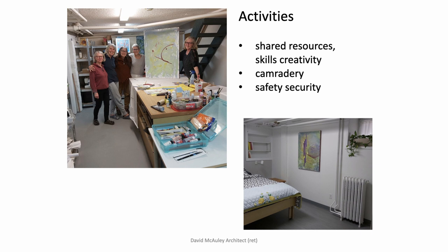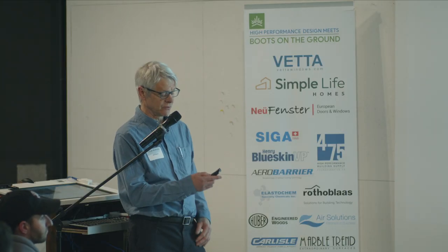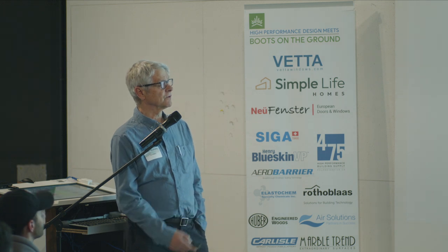It's an environmentally sustainable way of living as we see it. There's a lower cost of living. We share a lot of resources, meals, equipment, certainly expertise. Waste management, we've gone over the top. The city wanted us to have 12 bins. We're down to having 5 bins at the most that we ever use, and we're actually lending some to the neighbors who need it more than we do, so we're far less as far as the waste is concerned.